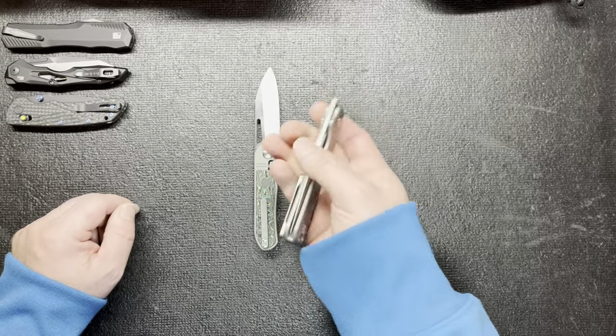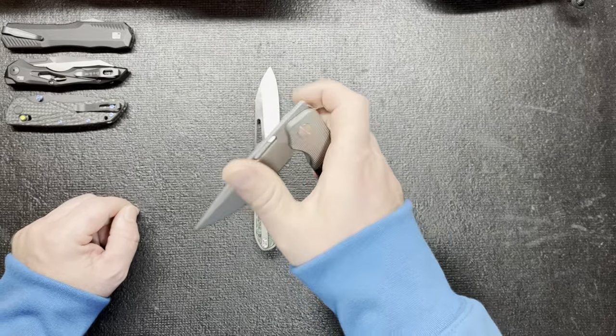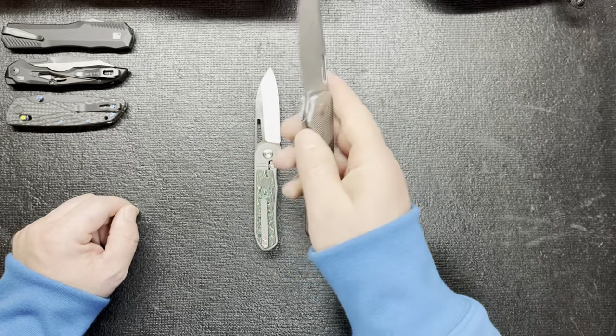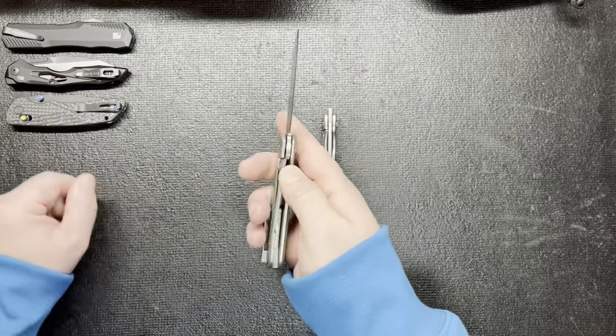But I'm going to have to go with the Flicks. I think overall it is a better knife. I love the flipper tab just because I love front flippers. I just wish it had a little more jimping on it for when you hold the knife. But both are great knives. You're not going to go wrong with either one, honestly.